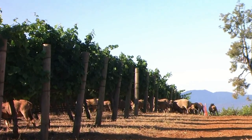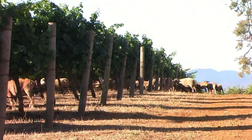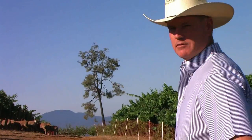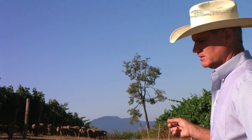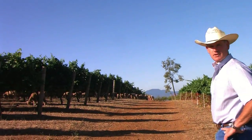They're starting to lay down, if we can see them here, but we got about 300 head in here. There's about 100 young lambs, and there's about 200 2-year-old, 3-year-old ewes that are pregnant, hopefully pregnant, and they're going to start lambing. This is our first group, so these guys will start lambing probably about the 5th of October.